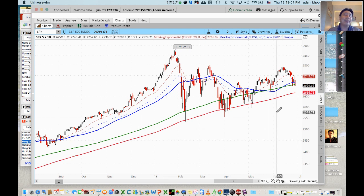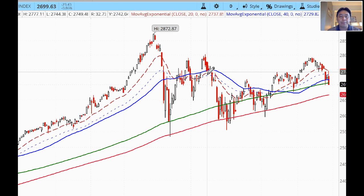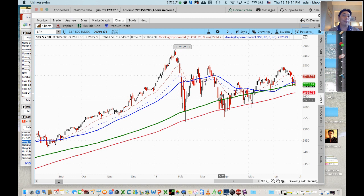As you know, the way I define a medium-term uptrend is when the 50 moving average is above the 150 moving average, the price is above the 200 moving average, and the moving averages are sloping up. A bear market is defined when the 50 moving average crosses below the 150 moving average and both moving averages are flattened or sloping down. That's a confirmed downtrend or confirmed bear market. And we have not had that yet, at least for now.